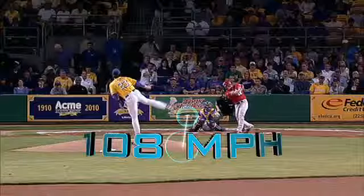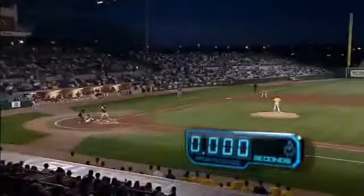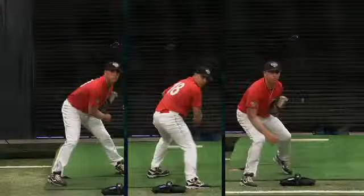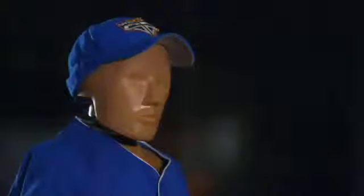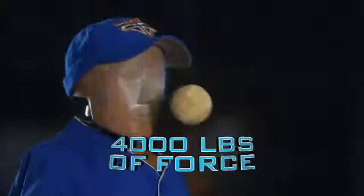Pitcher safety was also an issue because a 90-mile-an-hour pitch could come off an old bat at 108 miles per hour, reaching the mound in less than 375 milliseconds. Depending on their follow-throughs, pitchers are vulnerable to comebackers, which can hit an unprotected head with over 4,000 pounds of force. That's comparable to getting hit in the head with a bat moving at 20 miles per hour.